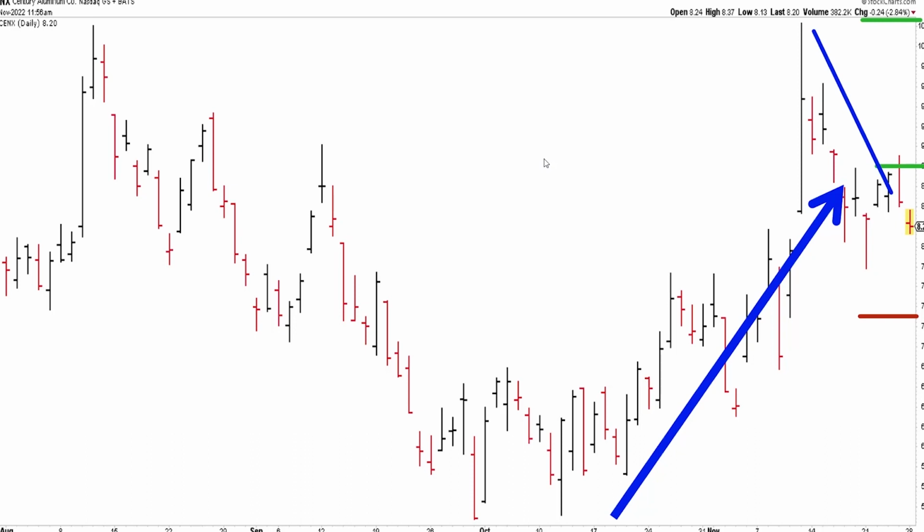Now, remember, at the initial profit target, we're going to exit half of our shares and move our stop up to break even. Now, we don't wait until the IPT is hit before we begin trailing that stop higher, but we don't get it to break even until and unless it actually hits that IPT.